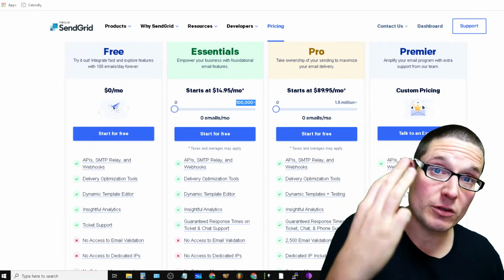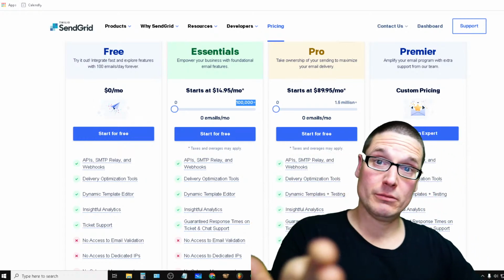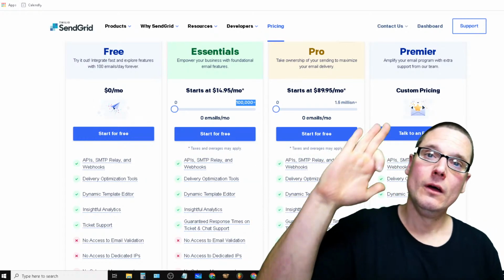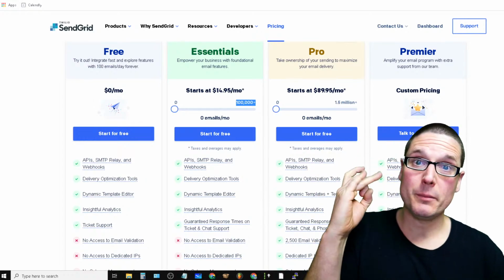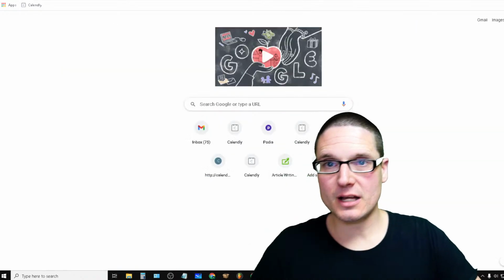So that's the only 3 things that you need: SendGrid account, SEMrush, or the equivalent, and something to be able to crawl and scrape for emails. I like Scrapebox because it's cost effective.